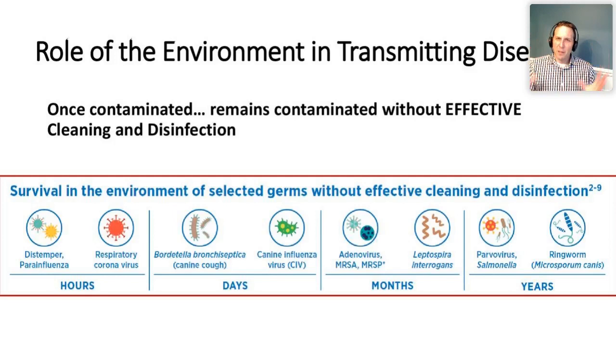So we've talked about vaccines. Vaccines are great, they're really important. We don't have a vaccine for everything, right? Wouldn't it be great if we did? Maybe someday we will. We're on our way, but we have lots of other different types of organisms that we address and we're concerned about when it comes to infectious diseases. And part of the way that we really need to be thinking about them is in environmental cleaning and disinfection.